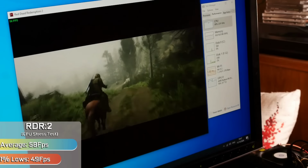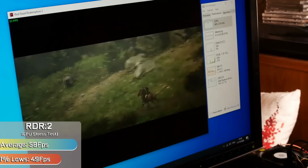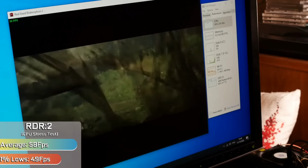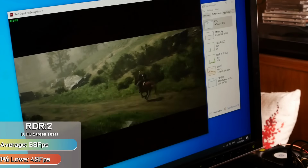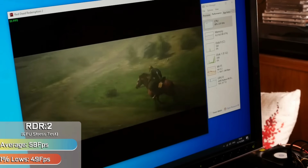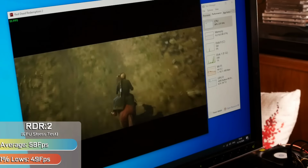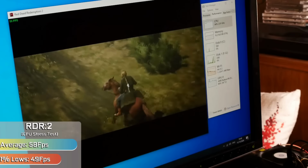Remember though that we are testing at a low resolution for exactly that reason, to see how many frames this thing can churn out. So with a decent graphics card, think maybe GTX 1080 or 1080 Ti, it doesn't seem too stupid to pair it with something like this, whack up the settings, and enjoy the game at a pretty smooth 60 FPS.